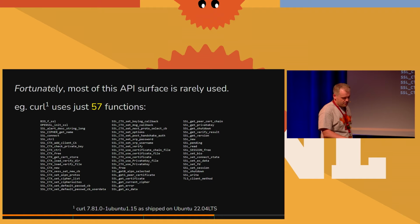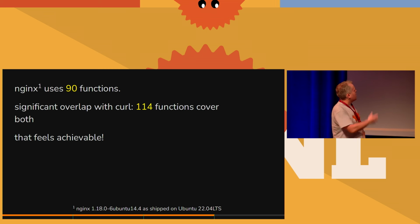But fortunately, that is a long tail of unused weird stuff. And if you have some focus and say, we want to target curl, we want to target Nginx, which is exactly what we've done, then you end up with this short list of, you know, this is doable. This is some functions, we can write functions, great. Nginx, if you choose both, 114, that's a couple of months work.